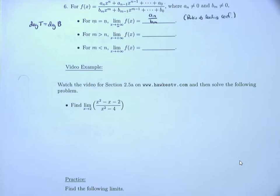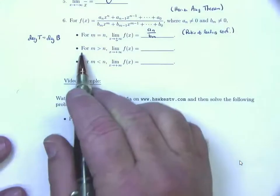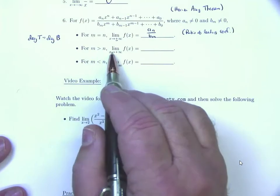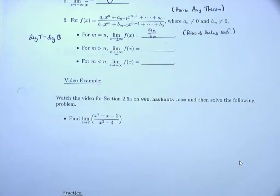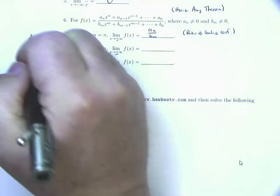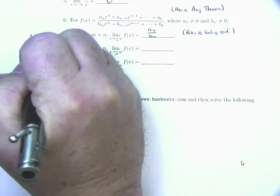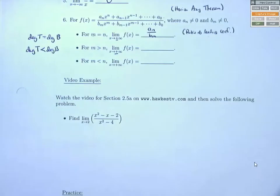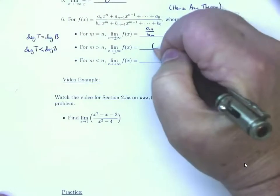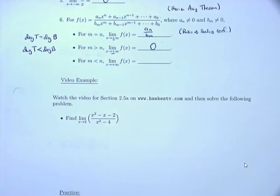For part 2, for m being greater than n, the limit as x approaches plus or minus infinity of f of x is going to be what? Let me just say, the degree of the top is actually less than the degree of the bottom, or the degree of the bottom is bigger than the top, however you want to look at that. When the degree of the bottom is bigger, the answer is going to be 0 every time. Because everything is going to cancel out in the numerator, and you're still left with 5 in the denominator, or some kind of number. And a number divided by 5, or whatever constant you got, is always going to be 0.